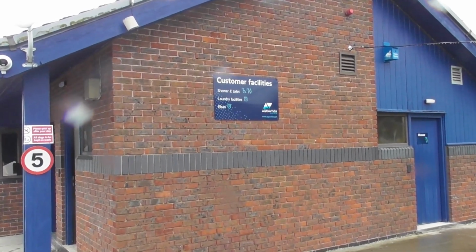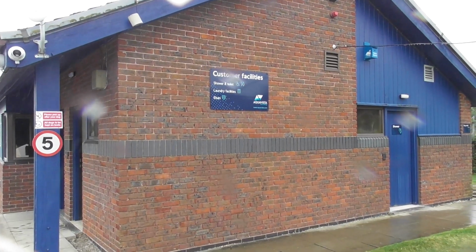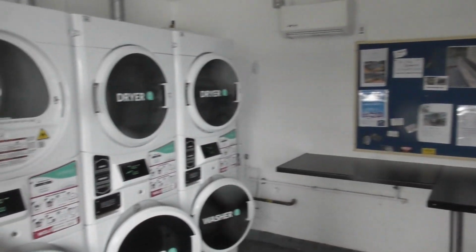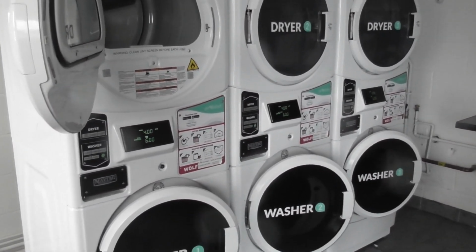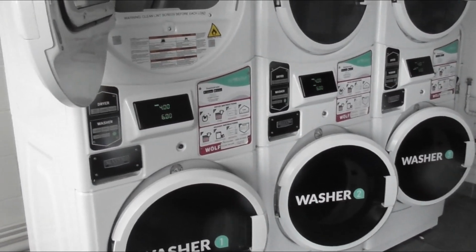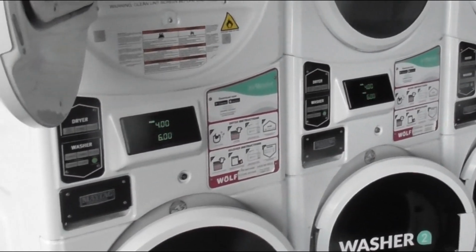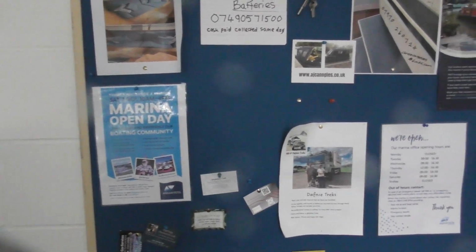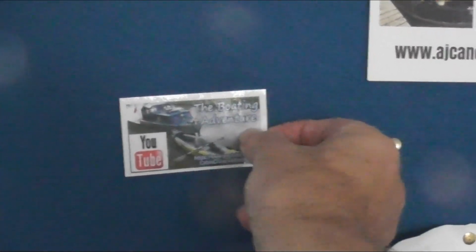This is the customer facilities block, which is fairly new. So this includes the shower, toilet, laundry facilities and Elsan. It's actually quite nice and warm in here. So you've got 3 dryers, 3 washers, and you have to operate them via an app, which I downloaded, and I've used them once I think. A little bit of a notice board for people to book things on. So I think it needs one of those.